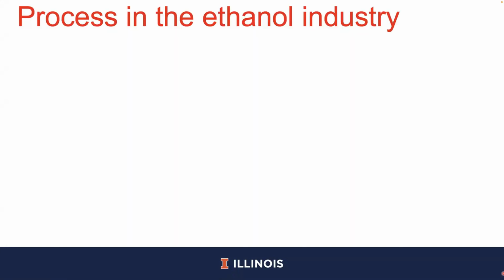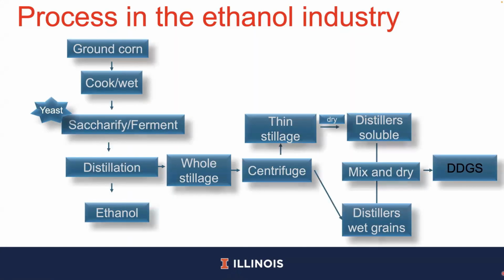Let's see the process to obtain the main co-product, which is distillers dried grains with solubles. Let's start with the ground corn. Following the cooking process, they ferment it, using yeast to optimize the distillation to get the main product, which is ethanol. But they also get something called whole stillage. That whole stillage can be centrifuged to obtain two other products. The first one is distillers wet grains, and the second one is thin stillage. That thin stillage can be dried by evaporation to obtain the distillers solubles. Those products can be mixed and dried to obtain the DDGS.